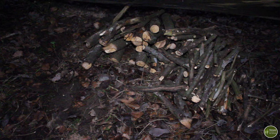Should be enough to get me going, and I've got all my smaller stuff over here to get it started. Well, as you can see, we've pretty much lost the light completely now, I think I've probably got enough firewood. I don't really want to be stumbling around in the dark trying to find more, although there are a few nice bits quite close to where I'm set up, so if I need them I'll get them, but there should be enough for what I need.